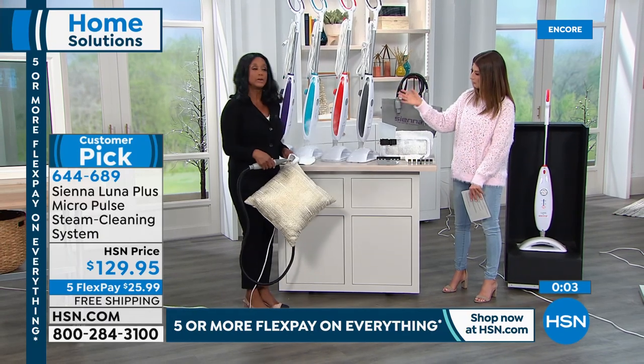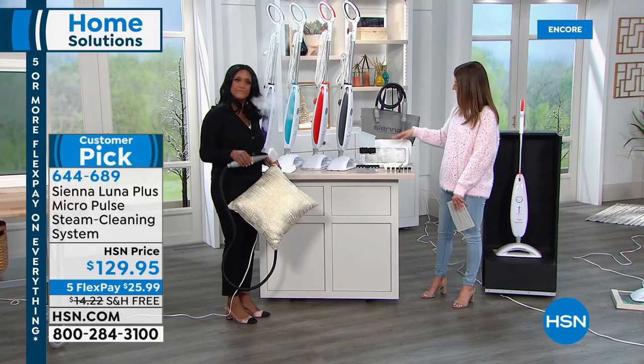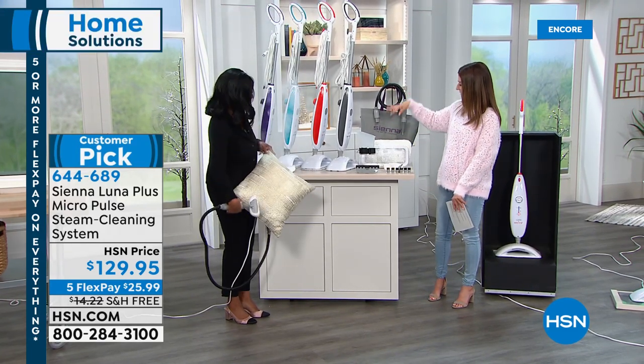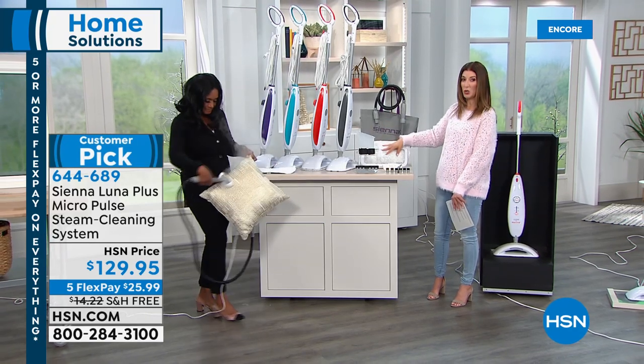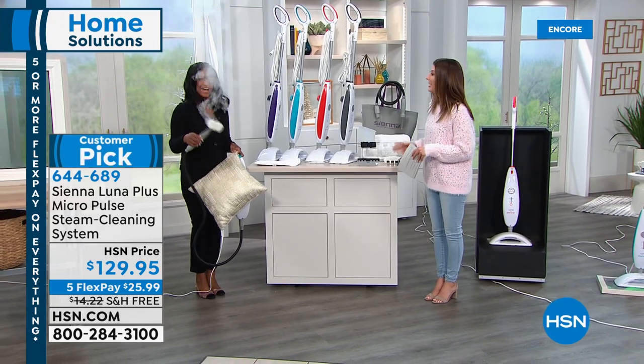You can use tap water. You can use distilled water. If you are in a hard water state, you can add a little bit of vinegar to your tap water if you want to for extra cleaning. You get the bag, you get the extension wand, you get everything you need. You even get two of those great little machine washable fiber cloths.